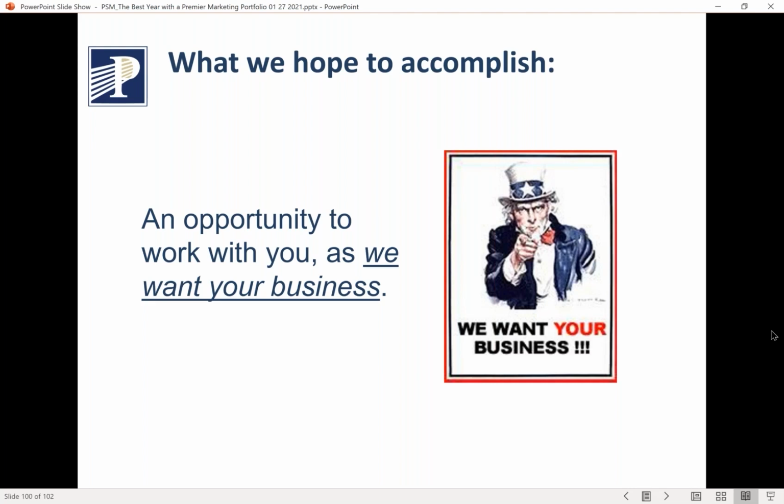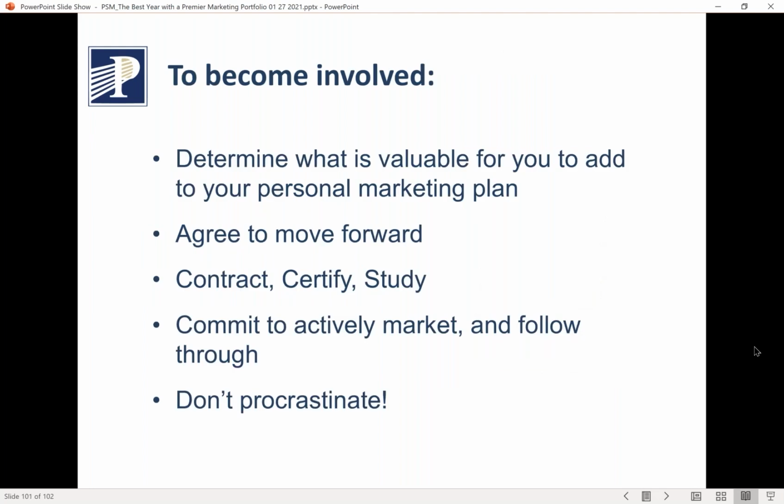We feel we have the capability and the product to earn that business as well. But at this point in time, if you're on this call, we're asking you for your business. And this is a great way for you to take these different categories, integrate them into your overall personal marketing plan, prepare for what you need to do, and move forward with it.